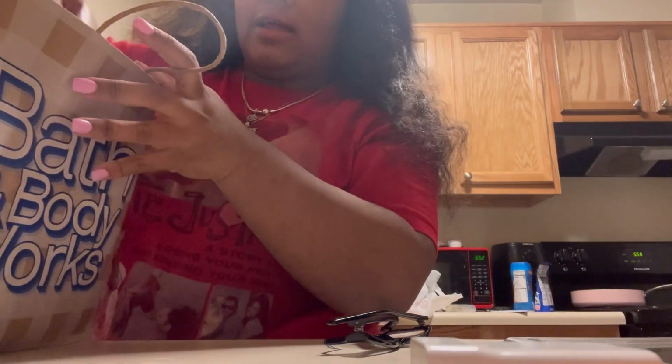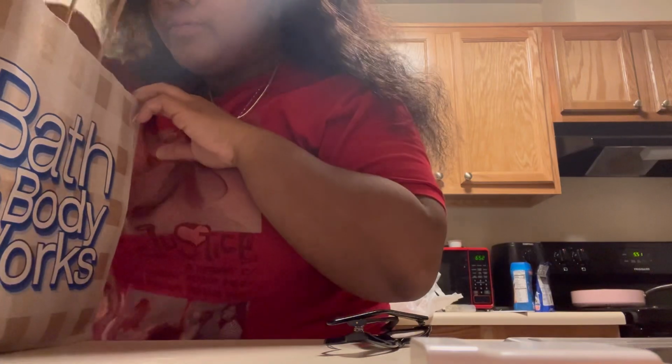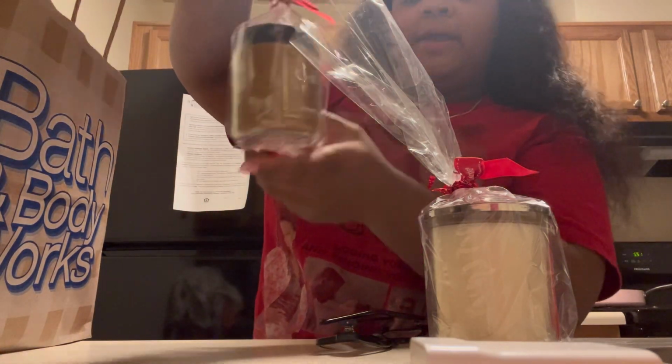They had a sale today. Today their sale was like the small wick candles was $5.50 a piece. So I got my mama two of these. So these are her favorite scents. So I got her two of these kinds, but I also got one for myself. It's strawberry pound cake. I got gingerbread brick bakery.